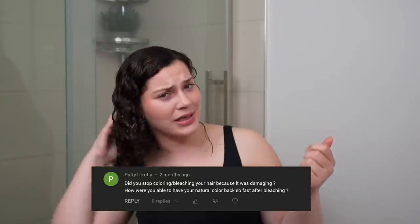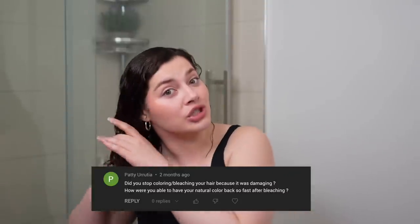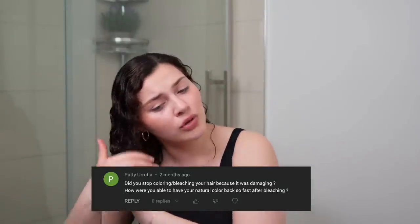Patty asks if I stopped bleaching and lightening and coloring because it was damaging, and how was I able to have my natural color back so fast after bleaching? Magic! So my only reason for going back to my natural color, or rather closer to it, which grows out brunette, it took me a long time to accept that. Let me tell you, as a natural born blonde, I kept my hair blonde for almost 6 years because I felt like me. But eventually I got to the point where I felt like I was just fighting me.